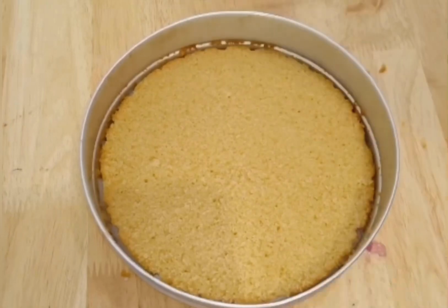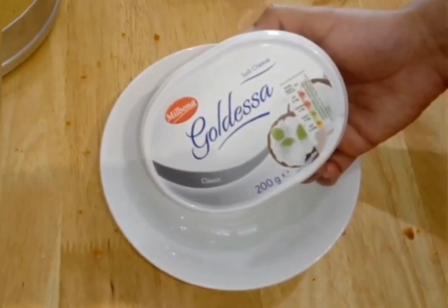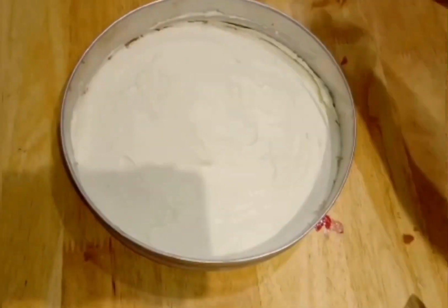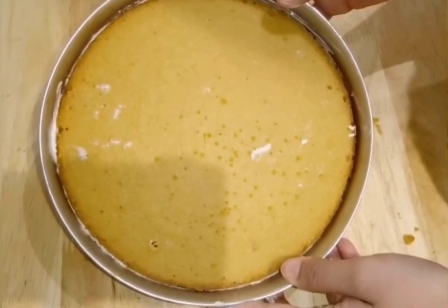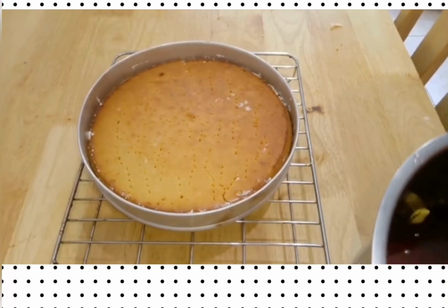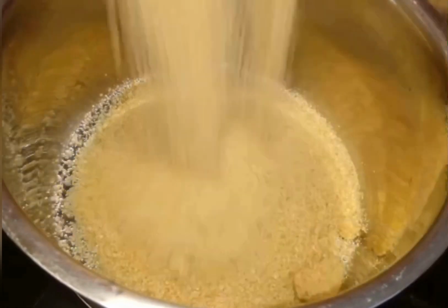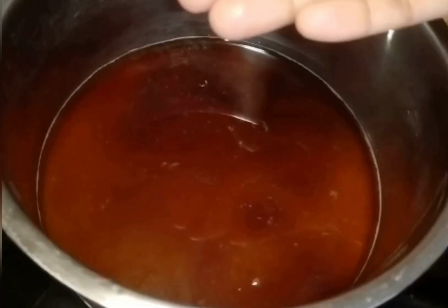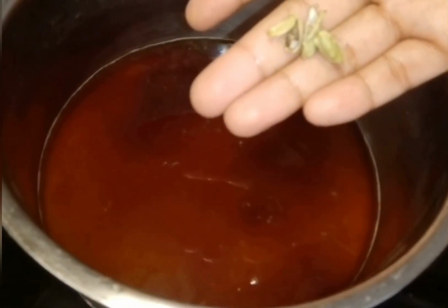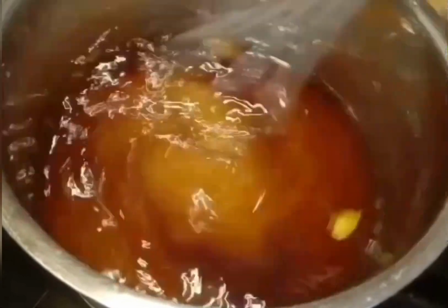Again, place them on the tray. I'm using cream cheese. Apply it all over. Take the other slice and keep it on top. And we have to make a sugar syrup for this. For that, take 2 cups of sugar along with 1 cup water and 4 to 5 cardamoms. Mix it well.